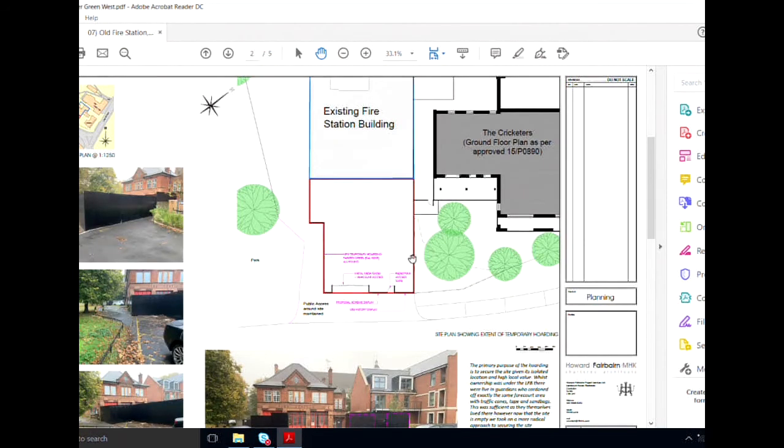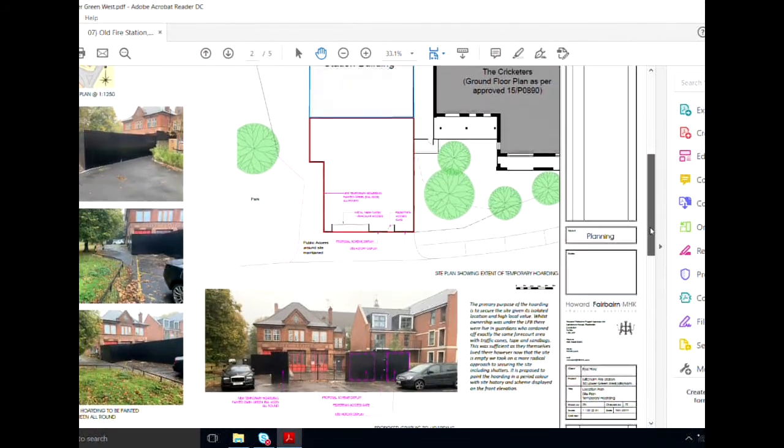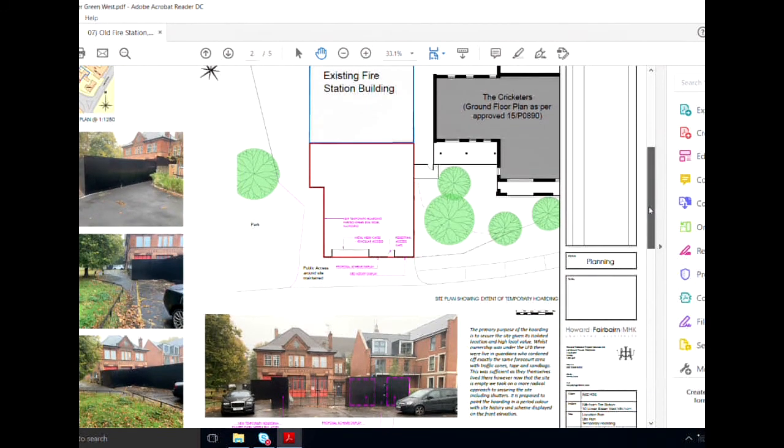They enclose an excessive area and will cause serious harm to conservation area views and locally listed buildings. To protect the fire station, the hoarding need only be erected around the perimeter of the building. It does not need to enclose an additional area of land as large again as the fire station, and that isn't even owned by the applicant. The apron in front of the fire station has been open for years without issue.